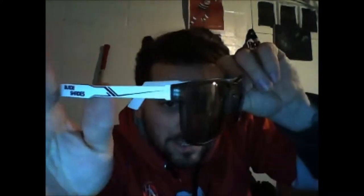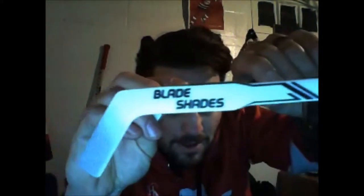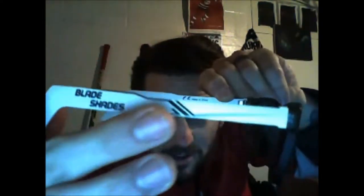And my Blade Shades came with, obviously, the shades. Pretty slick looking. Go ahead and let you guys take a look at that right there. Yeah. I like the little details that they did right here, too. It looks like a 1S stick along with that graphic right there. It's pretty sweet.